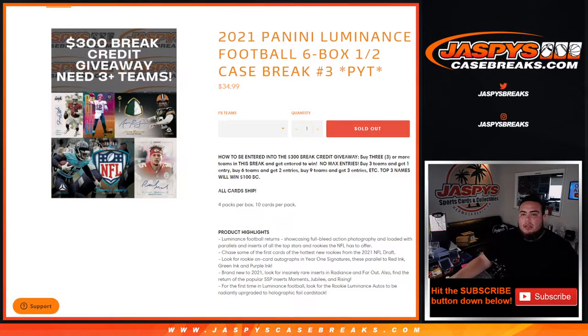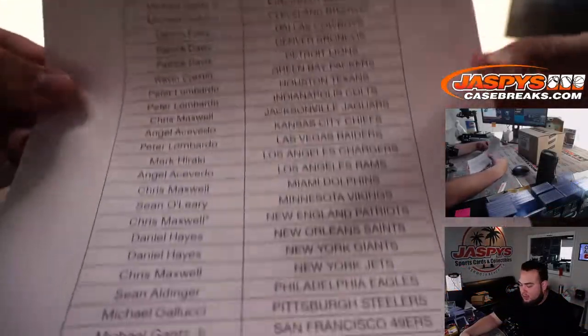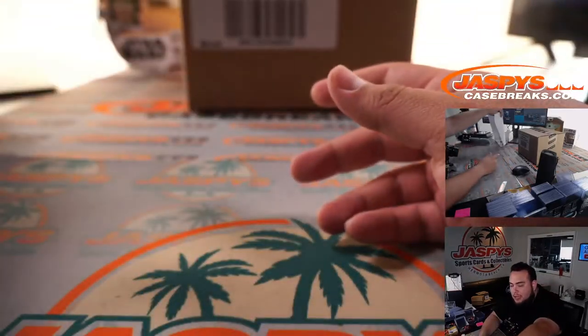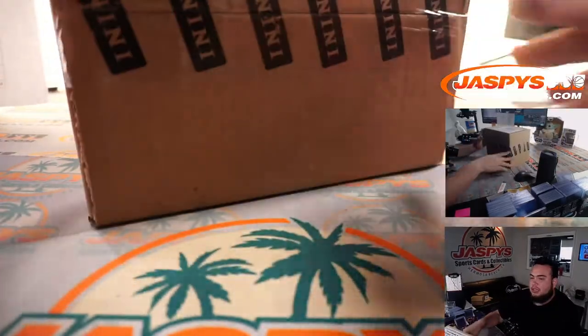We just sold out another half case break of 2021 Panini Luminance Football, a 6 box half case break. Pick your teams number 3. And here you go, guys. Chris got the last spot, and Patriots last spot mojo. Got the last 3, actually, I believe. And again, guys, fresh case in number 3 and 4.